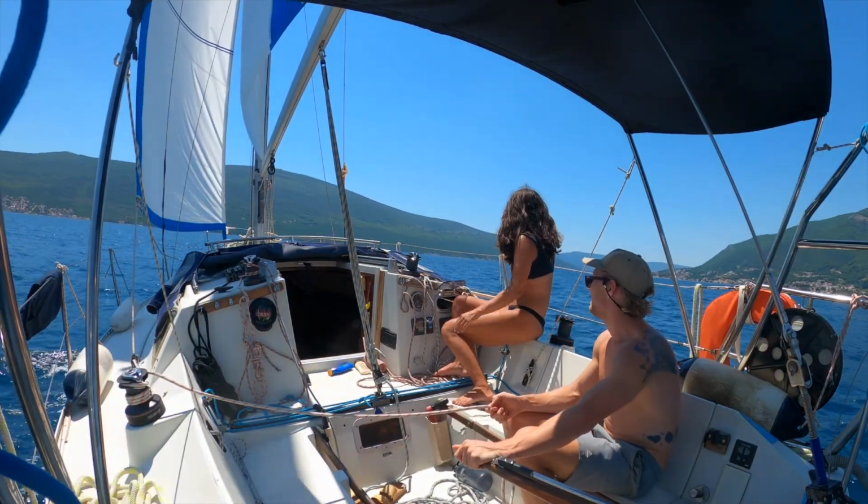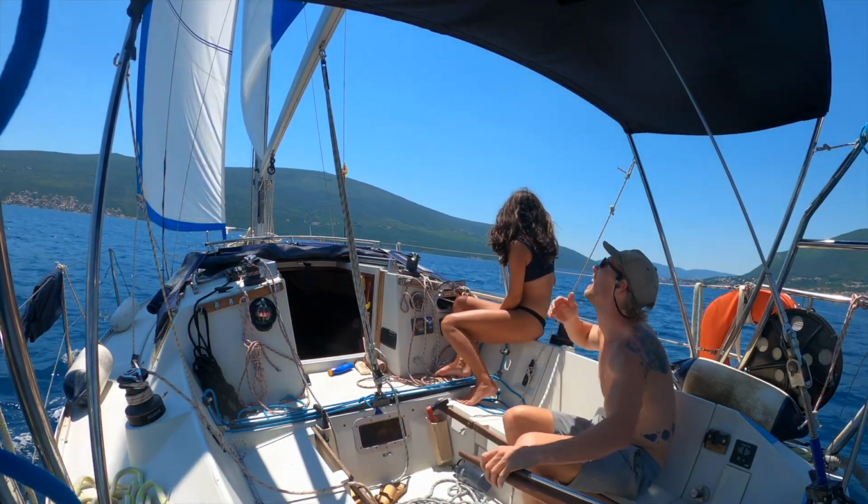So, what do you think? People should come visit Kotor? Bay of Kotor? Just amazed. Just had a wonderful week sailing it. There's lots to see and do in this area. So now it's come to an end. We're going to sail south towards Budva and ultimately Albania, possibly this weekend. So stay tuned for that. Finger guns.